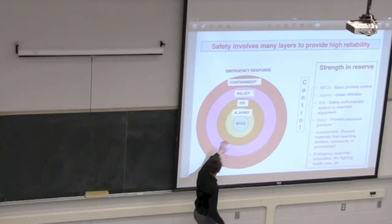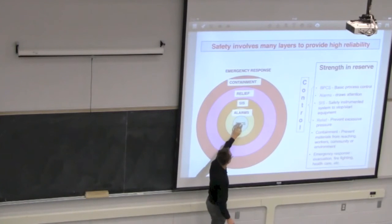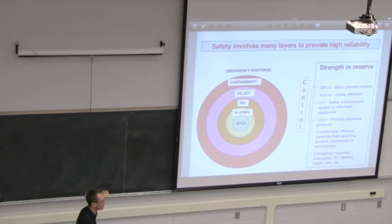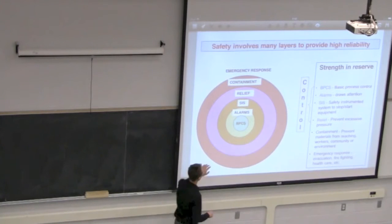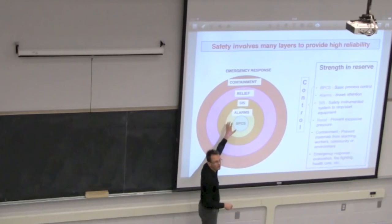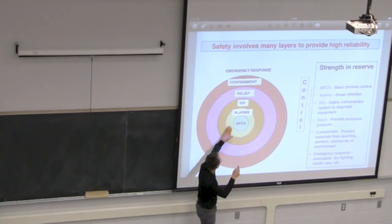Next, we have alarms. So if the basic process control system cannot keep us in range, we then throw up an automatic alarm. Again, no human interaction required here yet. But the alarm will alert the person in the control room that something is wrong and some action needs to be taken. And then that person is responsible now for trying to fix the problem. So in the first layer, the basic automatic control system cannot fix the problem, so we call on a person to do so in this second layer.